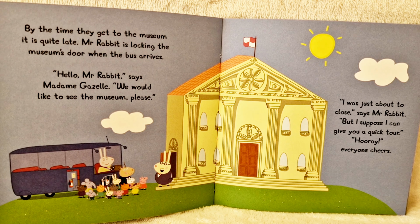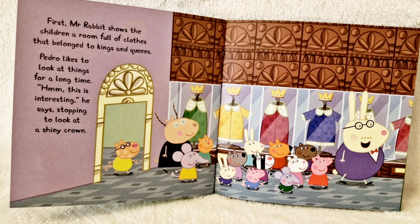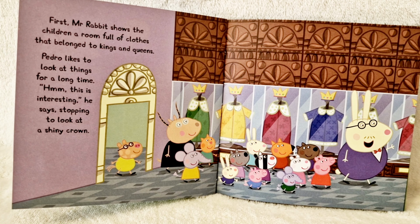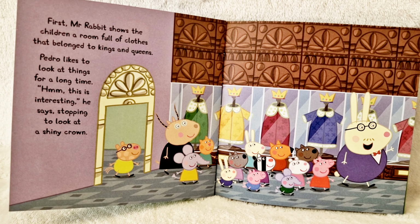First, Mr. Rabbit shows the children a room full of clothes that belonged to kings and queens. Pedro likes to look at things for a long time. This is interesting, he says, stopping to look at a shiny crown.